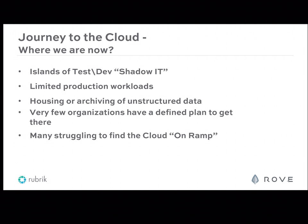So where are we now? When we go out and talk to customers, we definitely see a wide array of progress. We see islands of test dev. A lot of times it's shadow IT. Sometimes IT knows about it, sometimes they don't. Some companies are doing it well, but there's limited production workloads that we see in our customers out in the cloud. And the most popular area that we see people adopting the cloud, at least to start with, is housing and archiving of unstructured data.